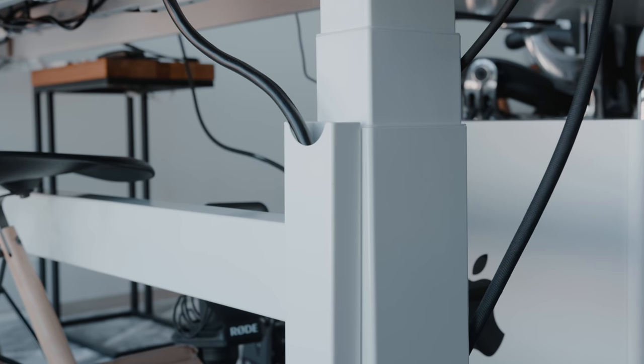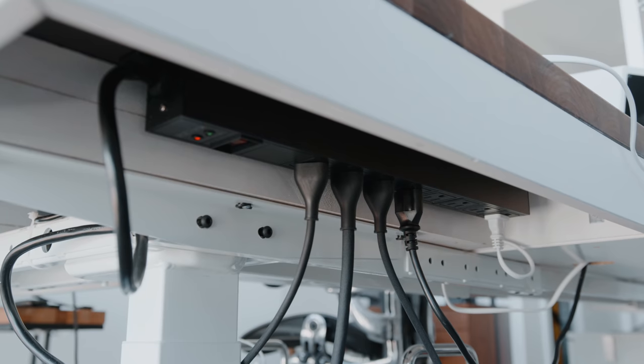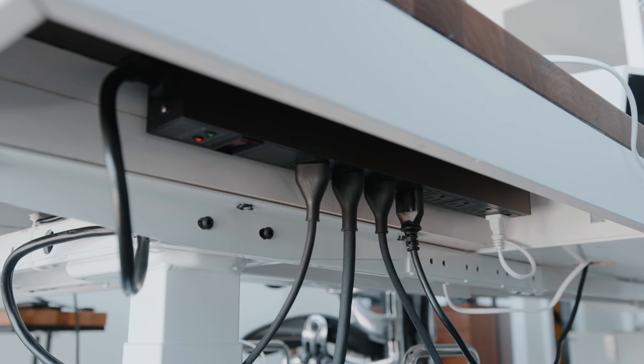In addition to that, I also picked up a few accessories from Uplift, which includes like the power bar on the bottom. It is a surge protector. It hides nicely underneath. It is very durable. The cable is long.